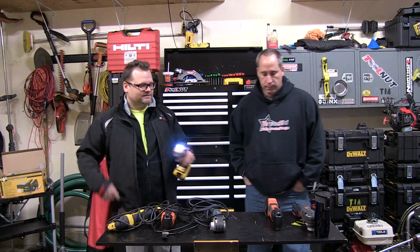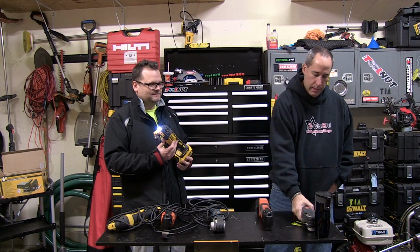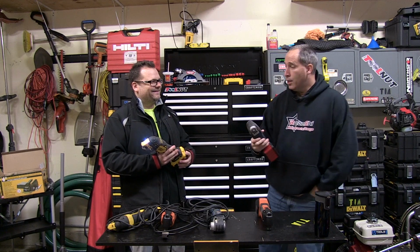LED light in the front. Do those have LED lights? I don't think this one does. Nope, the Fein does not. And I do not believe the Bosch does either. Okay. So no LED lights. So are you going to say that those are better now because they don't have an LED light? Well, no, in terms of LED lights.